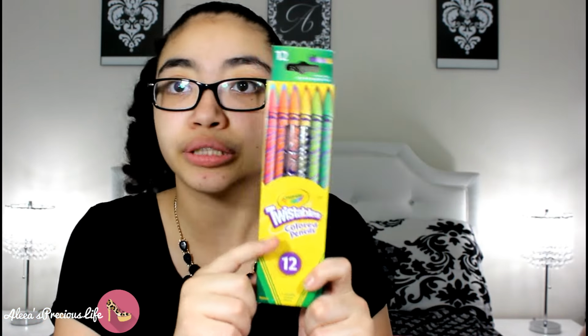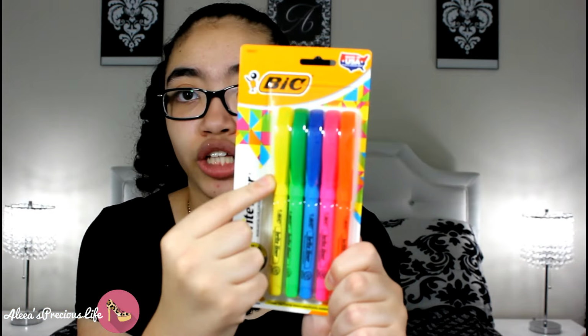Next are these twistable colored pencils, just like the crayons. They're really cool. There's brown, black, sky blue, orange, you know y'all's colors, you know what I'm saying? So these are really cool, but they just twist up. I have your highlighters. These are for the older kids, but you know, still need highlighters. So I got the yellow and green, blue, pink, orange. All about my colors today.